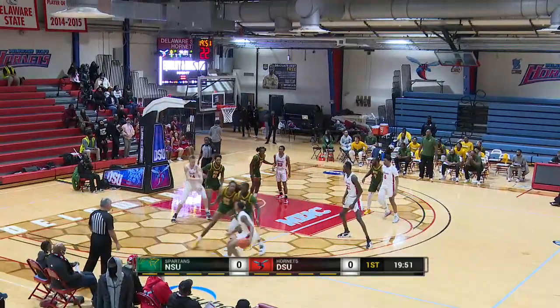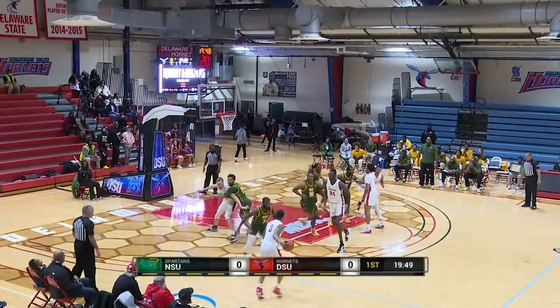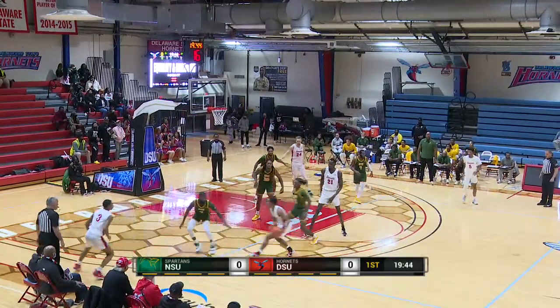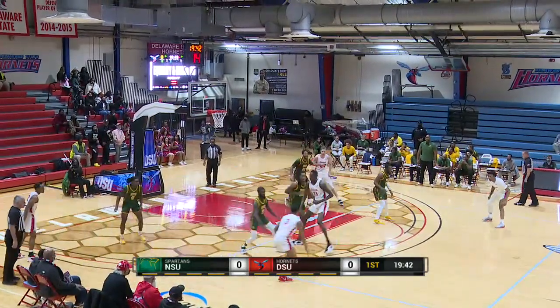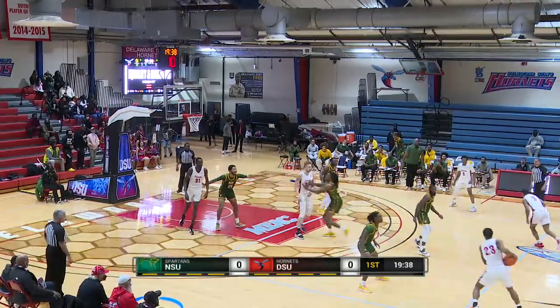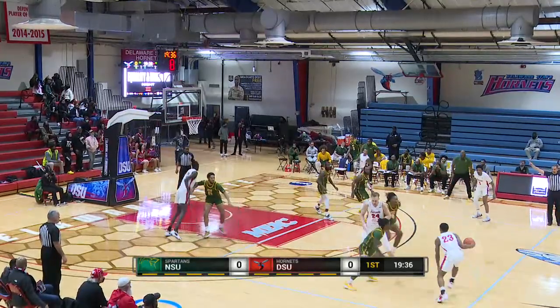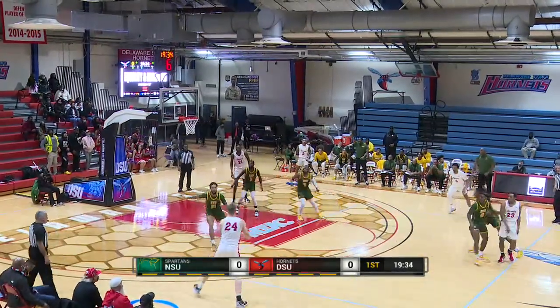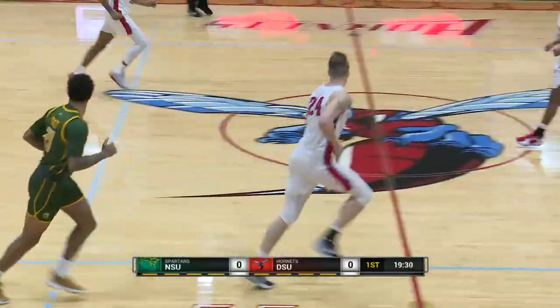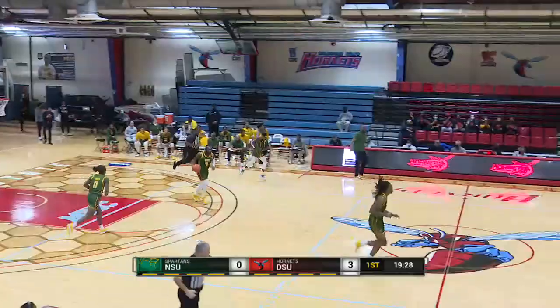All right, it's Martez Robinson working to the left side for Delaware State. Gets it out to Miles Carter, top of the key, sends it left side to Robinson. Robinson crosses to the right side, back over to Carter on the left side. Miles Carter looking inside, 7 seconds on the shot clock. Zach Kent by himself, left side for three, got it. And the Hornets get first blood.